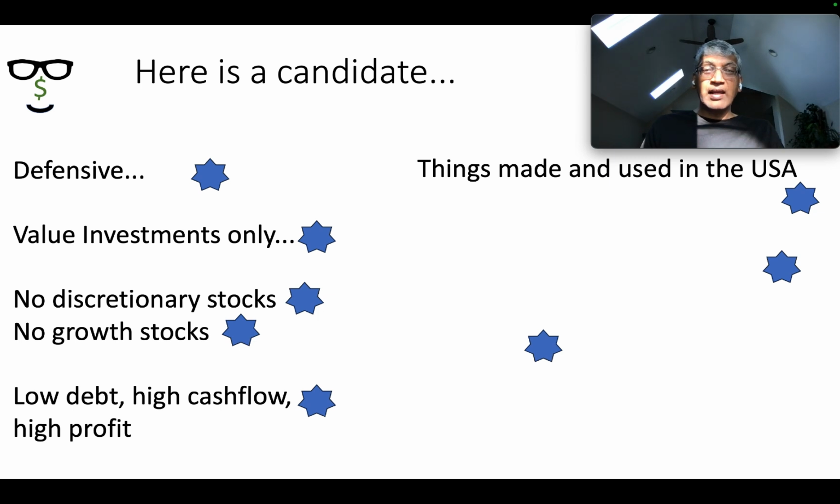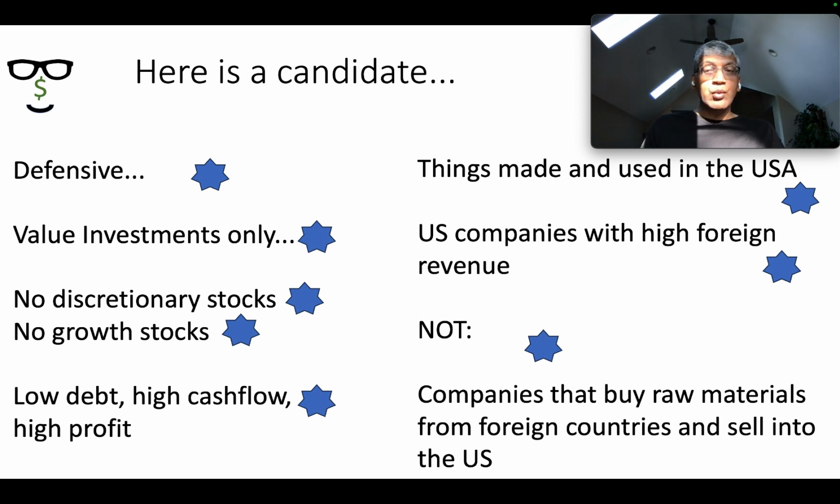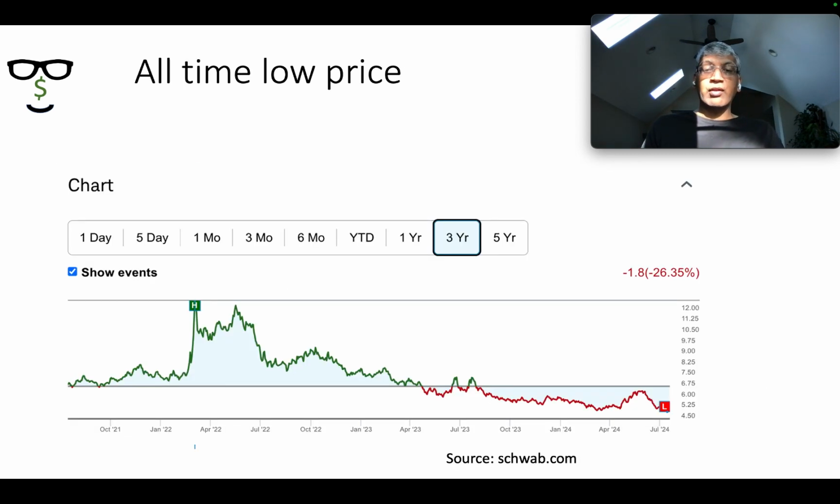You want things made and used in the country whose currency may face some devaluation. And you also want companies that are based in that country with foreign revenue for reasons we discussed. And you do not want companies that sail against that tide, meaning they buy paying US dollar, and when the dollar depreciates, they have to spend more to buy their raw materials, and they sell into the US, which means it'll create inflation. So be careful about that profile. At least I'm going to be careful.